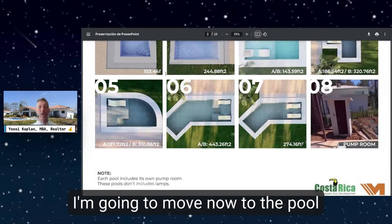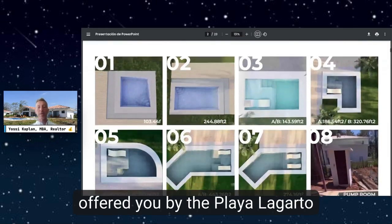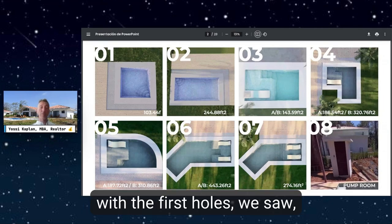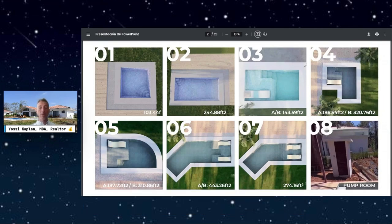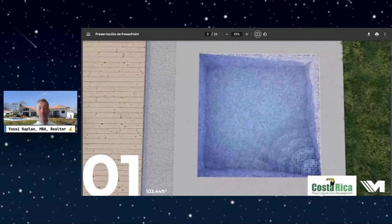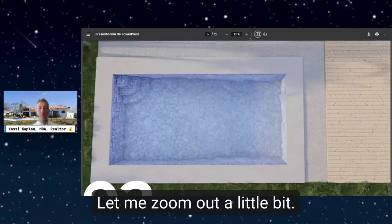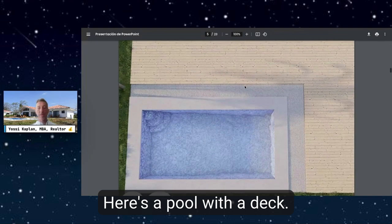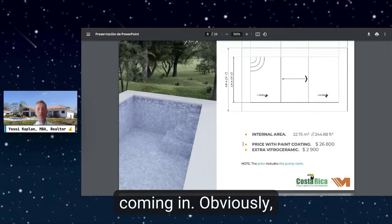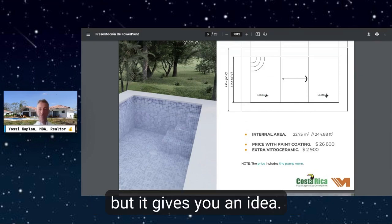Okay, I'm going to move now to the pool catalog. This pool catalog is offered to you by the Playa Lagarto developer. Okay, so these are the pools that go with the first homes we saw. And you can choose a simple dunk pool. Let me zoom out a little bit. Here's a pool with a deck. Okay, and you can see the stairs coming in. And obviously the depth and size of the pool can be controlled, but it gives you an idea.